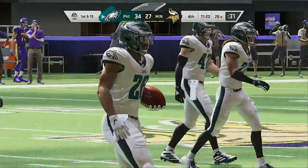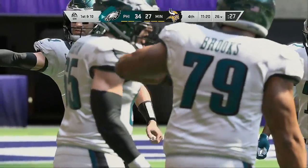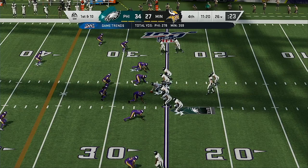A fumble return for 6 points. You absolutely have to protect the football. That's got to be priority number one because margin for error is starting to slip away. Now it's down to a one-score game.